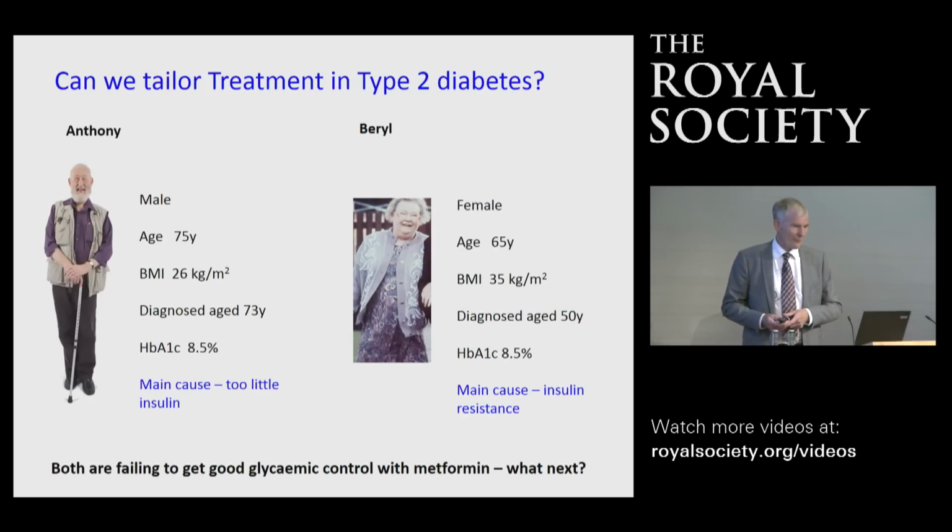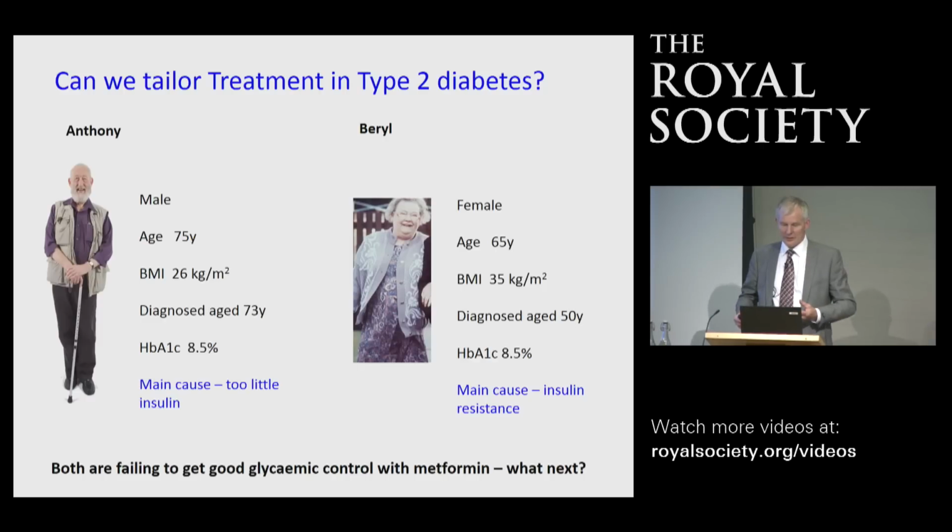So just finally, the last brief bit. What about tailoring treatment in type 2 diabetes? Anthony and Beryl are very different, apart from obviously their gender, their different shapes, their different ages, they've got different durations of diabetes, they've got the same level of blood sugar. They've got too high blood sugar having been on metformin, and that means they need some more treatment. But actually the underlying pathophysiology is very different in them. For Anthony, it's predominantly that he's not making enough insulin, whilst for Beryl, the main problem is insulin resistance. The insulin's not working well enough.